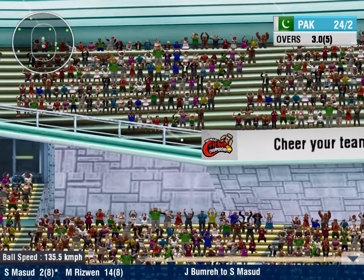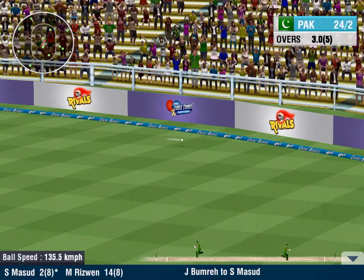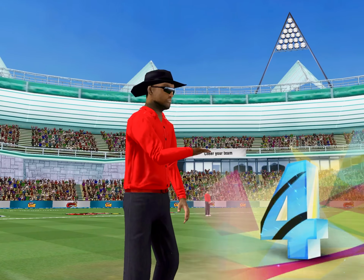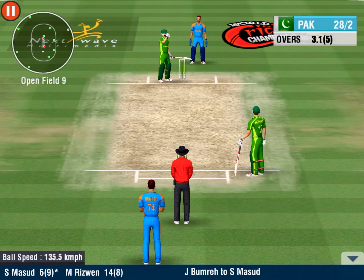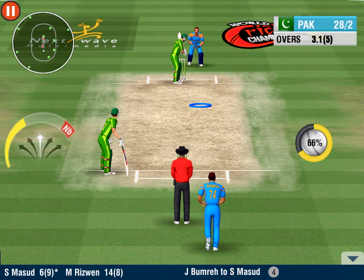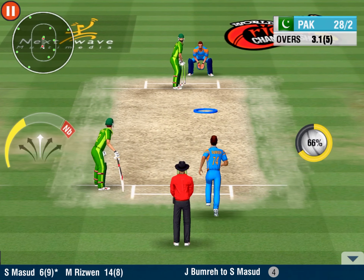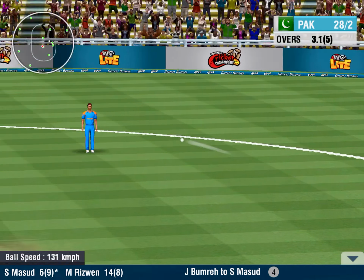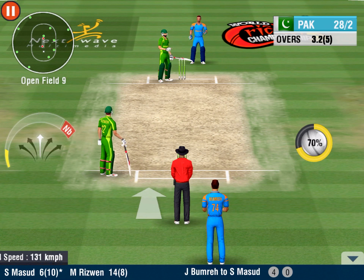A fielder is getting ready to get a hold of it. The ball is not stopping for anyone. He's going around the wicket this time. Maybe this will unsettle the striker.